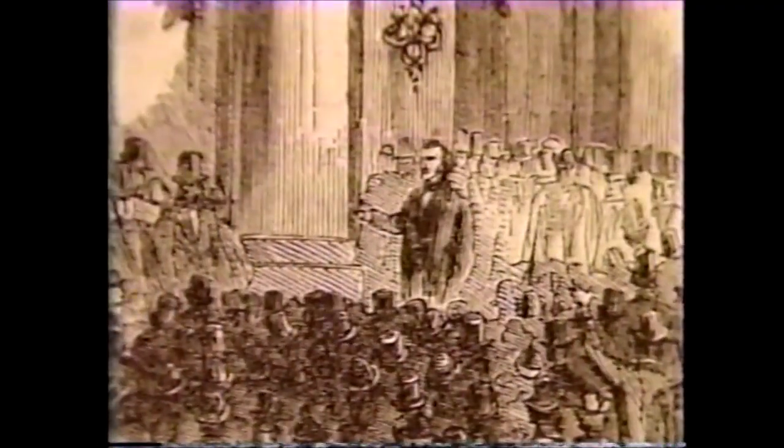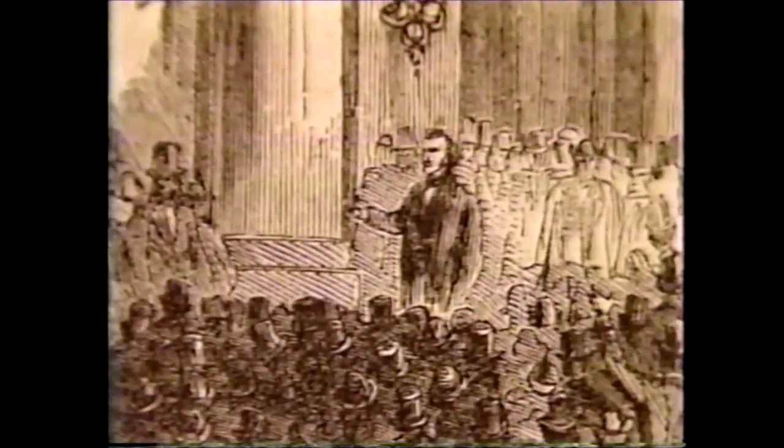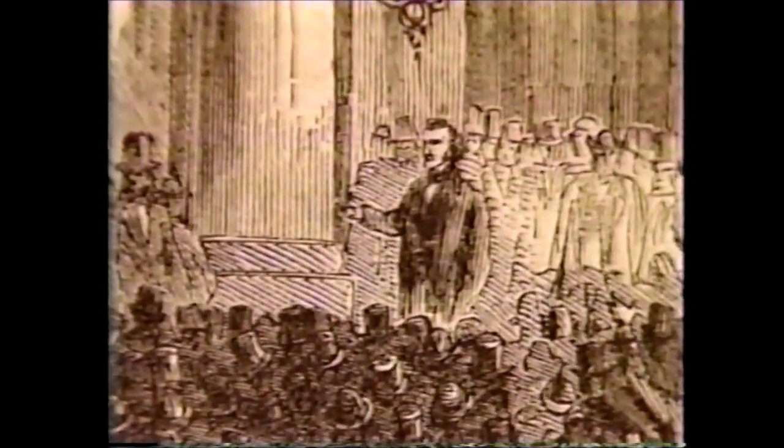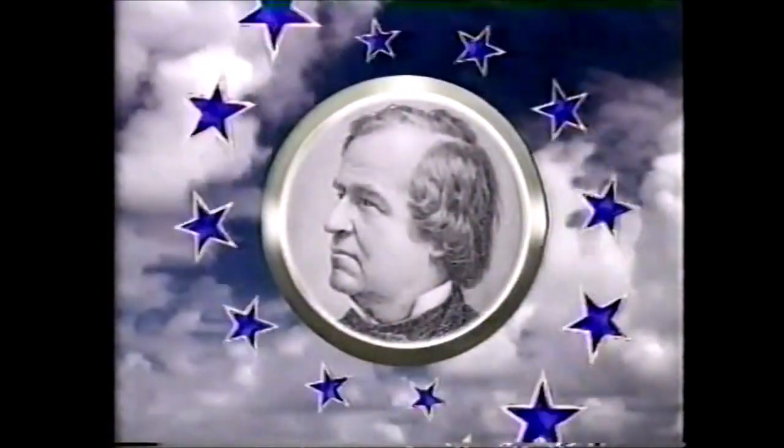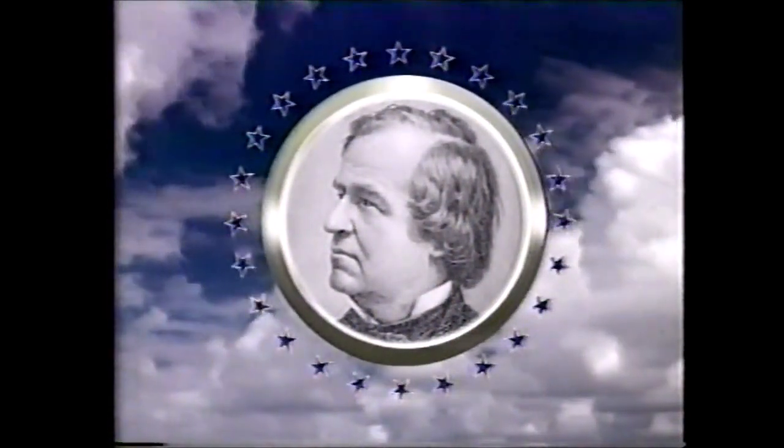I'm Morley Safer. While campaigning for the governorship of Tennessee, this future president was warned that he would be shot at a public meeting. He attended the meeting as planned, where he faced a hostile crowd. Fellow citizens, he said, I have been informed that part of the business to be transacted is the assassination of the individual who is now addressing you. He then invited anyone who had the intention of shooting him to do so. The crowd fell silent, and he delivered his speech. That display of courage helped make him a national figure and later a president. President Andrew Johnson.